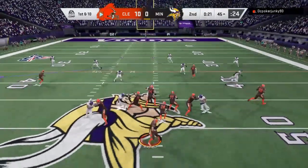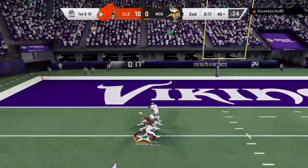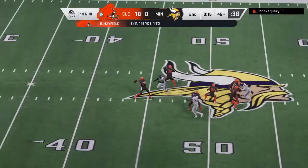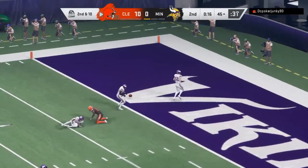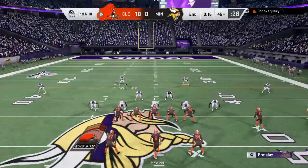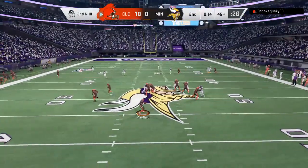Pistol. Let's go. Now Mayfield, he'll let it go deep for Beckham. That's going to be knocked away and incomplete. He was looking for Odell Beckham that time. And now it's second down. Well, one thing's for sure. When you get a big receiver and you trust him downfield, you've got to give him opportunities to go up and get that 50-50 ball. And he is a darn good big receiver. Unfortunately, that time didn't work out.